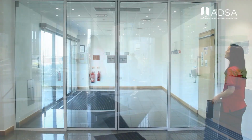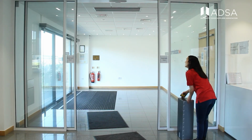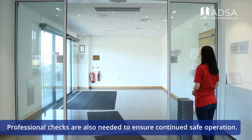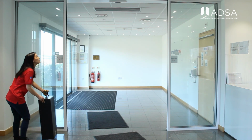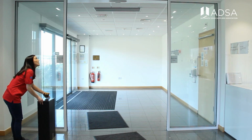These safety occupier checks do not replace the inspection and maintenance by a professional. The professional checks are also required to ensure the continued safe operation of the system. The frequency of the professional maintenance and safety checks should be detailed in the handover documents. Professional maintenance and safety inspection are two different things, but they are normally carried out at the same time.